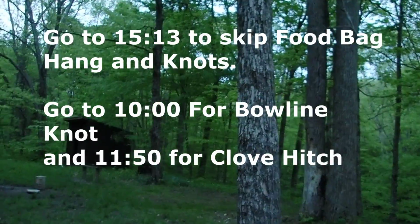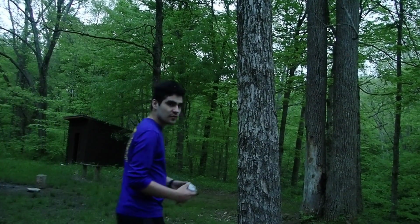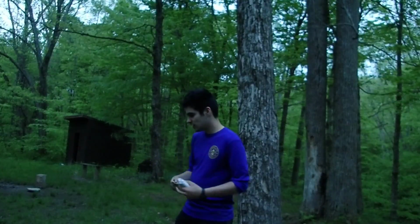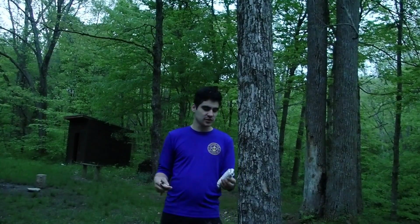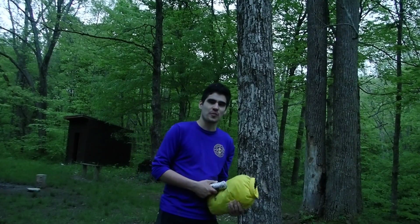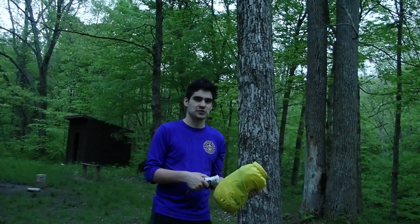Alright, so I'm gonna go ahead and get set up. I want to show you something before it gets too dark. Alright, so what I wanted to show you is how to hang a bear bag. What you need is 50 feet of cordage and your food bag. This food bag is also from Walmart. You can buy a whole pack of these, $10. I've had this for years.